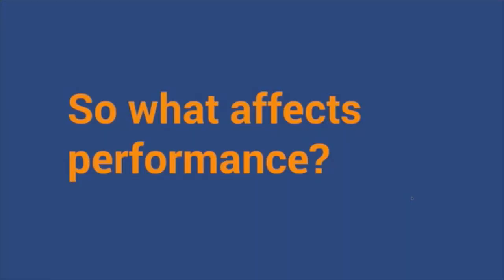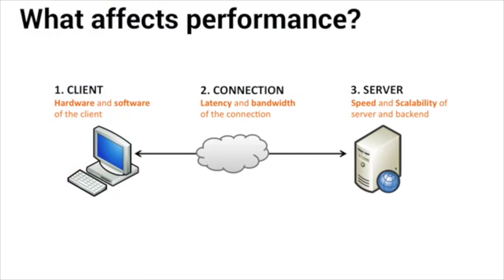So let's have a look now at what affects performance. When you think about any browser-based application, not just SharePoint, there's three main components to it. You've got the client, you've got the network connection, and then you've got the server-side part. On the client side, the key things to look at are the hardware and software of the client. If you've got a modern PC running Windows 7 or 8 and Internet Explorer 11, that's likely to be a lot faster than a 10-year-old PC running Windows XP and IE7, which seems obvious, but as hardware gets better over time, and also the browsers are getting better over time, newer is generally better there.